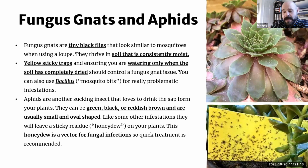So those yellow sticky traps can be really helpful to get out the actual bugs, but controlling for moisture should address most fungus gnat issues. But you can also use bacillus, which is a bacteria. It's a naturally occurring bacteria. They sell it in big box stores called mosquito bits for problematic infections.